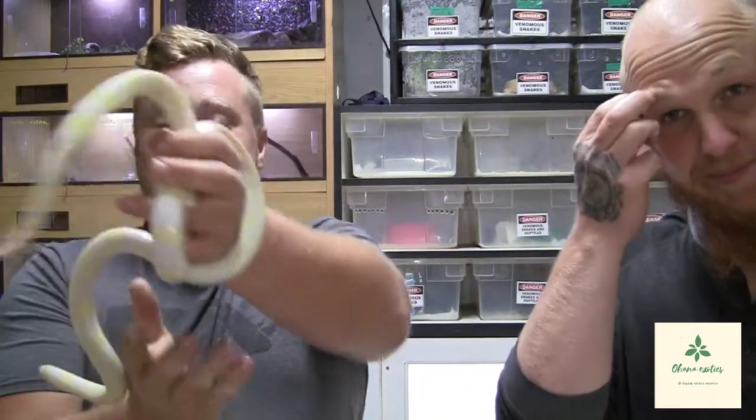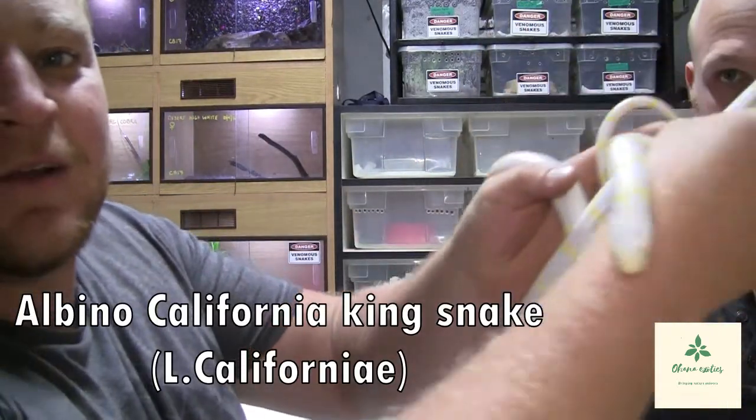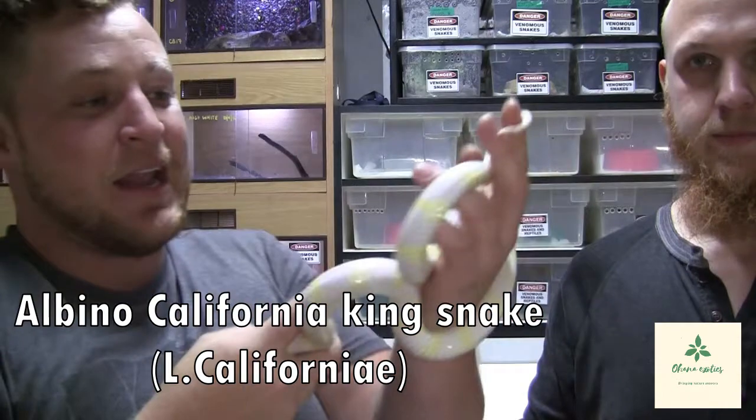All right guys, so the first animal we're going to be doing is this beautiful little albino king over here. Quite a fast little one. And we're going to play a game. The loser of this game has to make the other one a coffee.